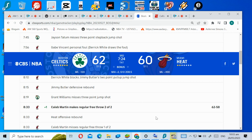You mentioned the 4 threes for Boston. Smart has 3 of them. Derek White has 1, but that's his only basket. Boston ball leading by 4, 8:20 to go. Wide open Williams, corner 3, off the heel, rebound Butler. Boston 4 for 19 from 3.